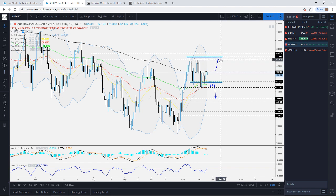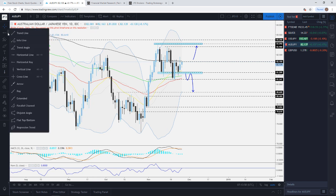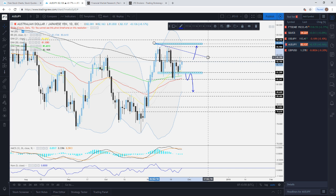Certainly, I do have this potential area of resistance here near the 83.05 level. But what you could look at as well here is if you draw a little tentative downside resistance line. So in a way, this could be your first target here, probably maybe somewhere around the 82.60 level, 82.60 area, something like that, of course.